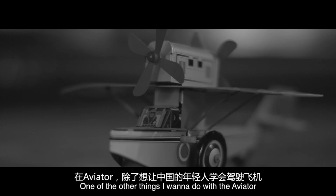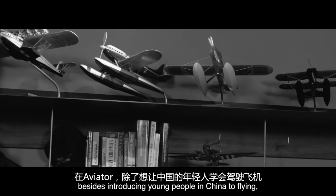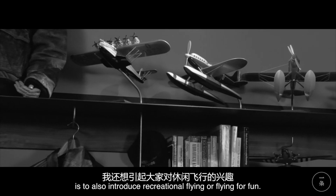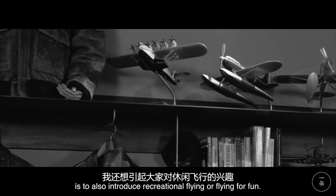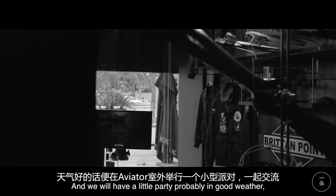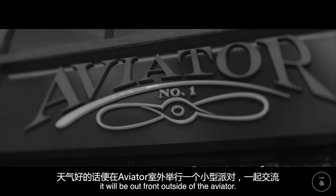Well, one of the other things I want to do with the Aviator, besides introducing young people in China to flying, is to also introduce recreational flying or flying for fun. About once a month we're going to have a guest speaker, and we'll have a little party. Probably in good weather it'll be out front outside the Aviator.